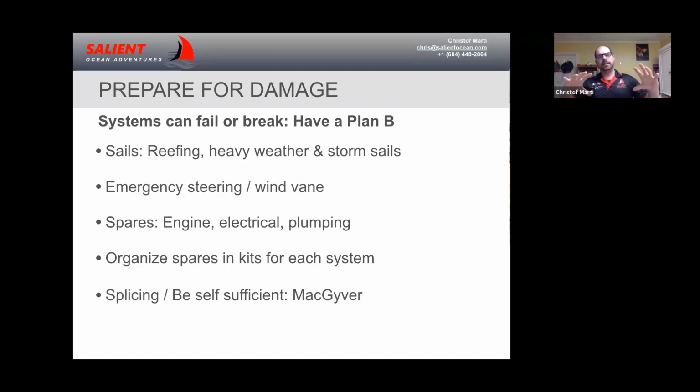And again, I think in different systems. What systems can fail, and then prepare for that. And the key is, think about what you would do if certain things failed. What if my raw water pump fails on the engine? What if my Genoa fails? What if I have a problem with plumbing or electrical systems on the boat that I like to fix? And maybe at the bottom, I should have put that in big red letters, is be self-sufficient.